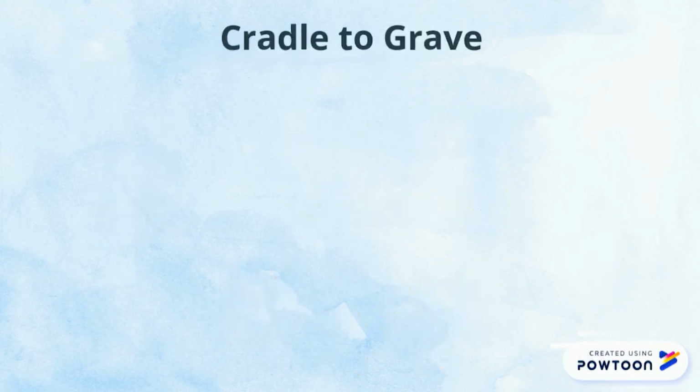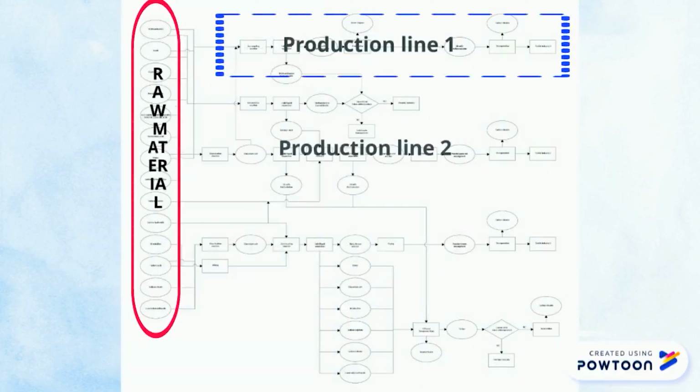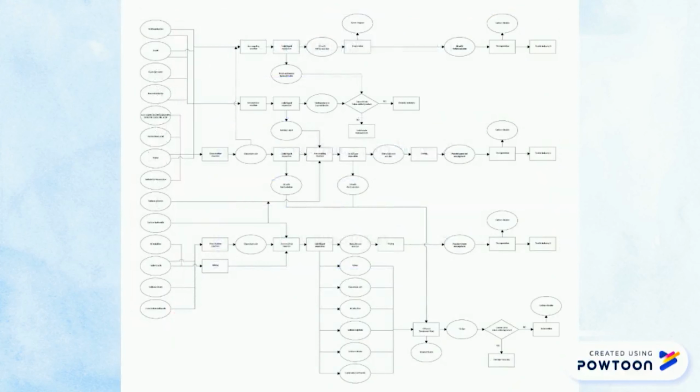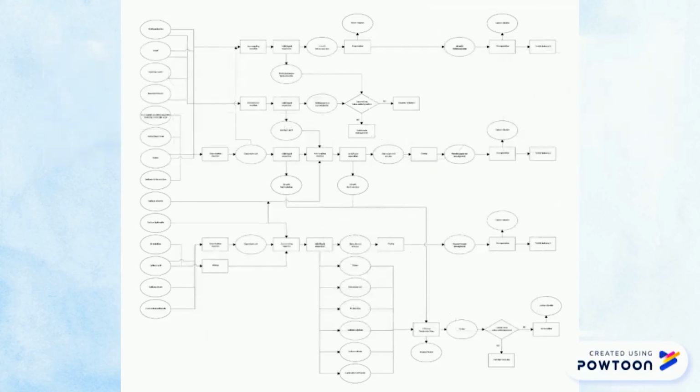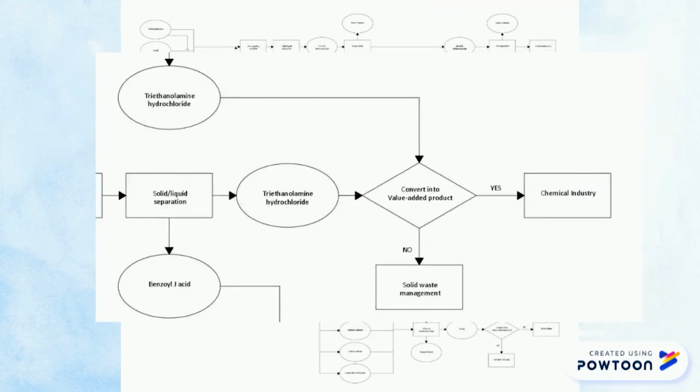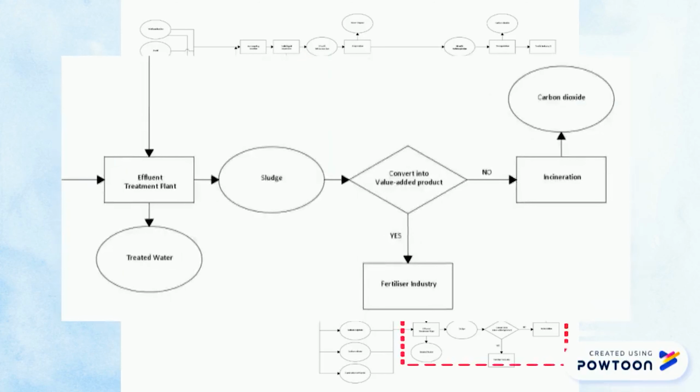A detailed cradle-to-grave has been done to identify the possible environmental impact during the life cycle of our product. Carbon dioxide is produced during the transportation of products to textile industry. Tri-ethanol amine hydrochloride, a solid waste that is produced, can be converted into value-added product to the chemical industry. Otherwise, it will be sent to solid waste facilities. On the other hand, sludge produced from ETP can be converted into value-added product to the fertilizer industry. Otherwise, it will be incinerated and CO2 will be produced to the environment.